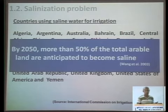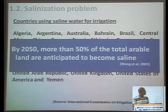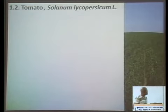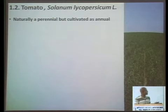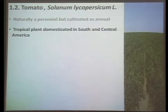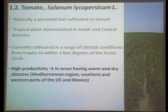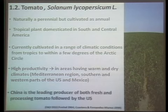In this area, actually, many crops are grown, of which tomato is one and the most economical. That is one reason to consider salinity in tomato. The other is that tomato is becoming a model crop nowadays for quantitative traits. We will see the reason in a minute. Okay, to start with, tomato is naturally perennial but cultivated as annual. It is a tropical plant domesticated in South and Central America. Currently it is cultivated in a range of climatic conditions, including in the Arctic circles. Actually, high productivity of this crop is realized in areas having warm climates in the Mediterranean region, southern and western part of the US and Mexico. The leading producer is China, followed by the US.